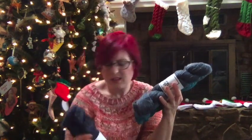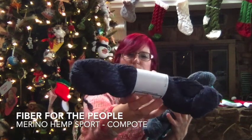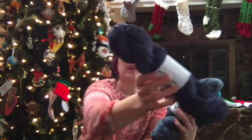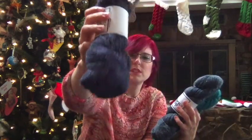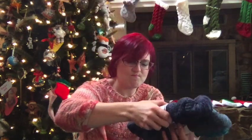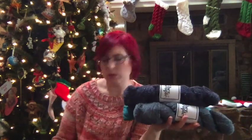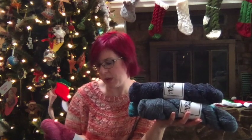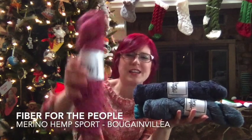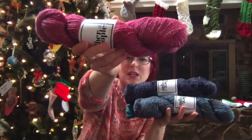And Compote, which is a darker blue that leans purple. I would not call it a full-on purple. I would call it a purple-leaning dark blue. I mean, almost grape, but not quite enough red for me to call it purple. I don't know. Other people might think it is. And then Bougainvillea. I couldn't read it. Bougainvillea was just this beautiful, deep pink.